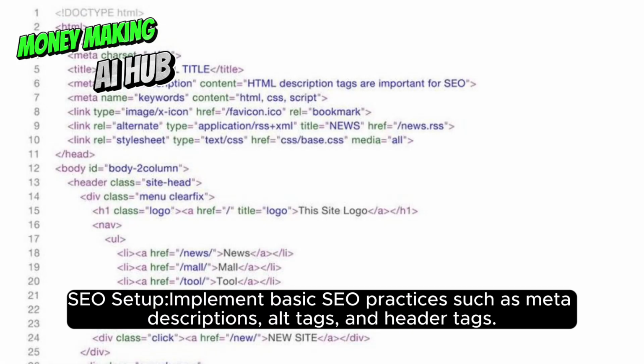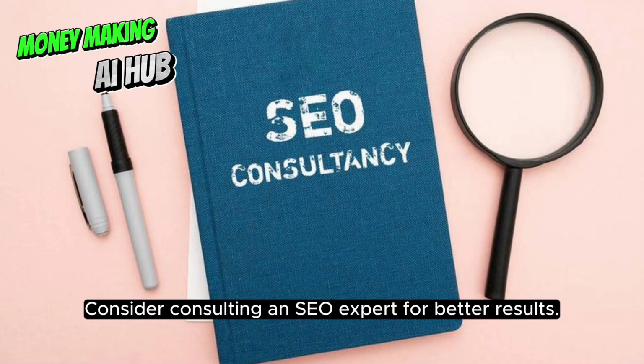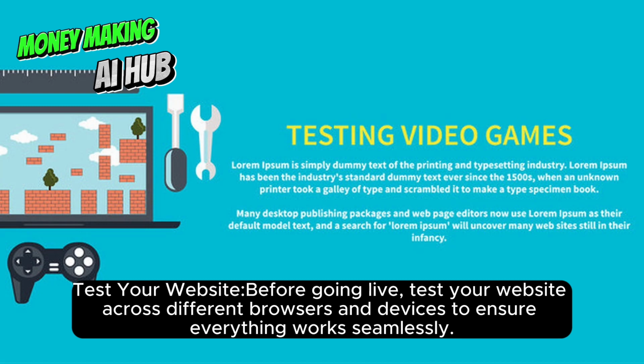SEO. Implement basic SEO practices such as meta descriptions, alt tags, and header tags. Consider consulting an SEO expert for better results. Test your website. Before going live, test your website across different browsers and devices to ensure everything works seamlessly.